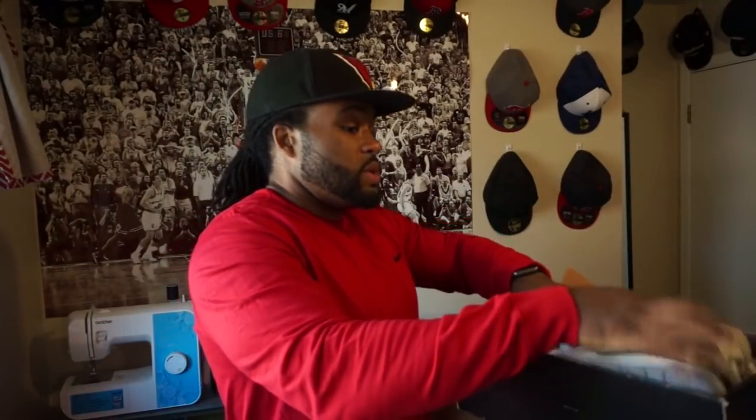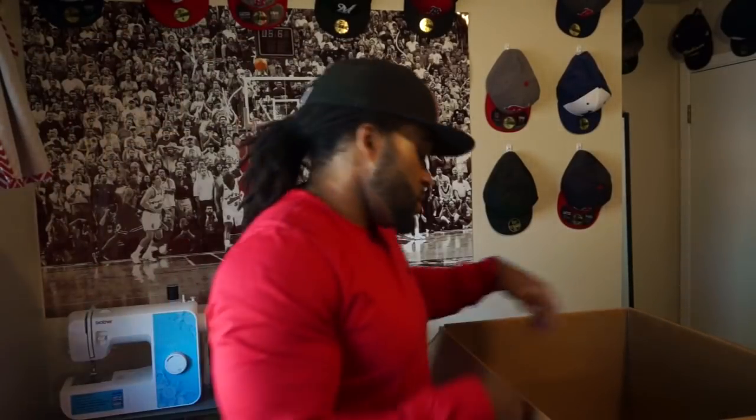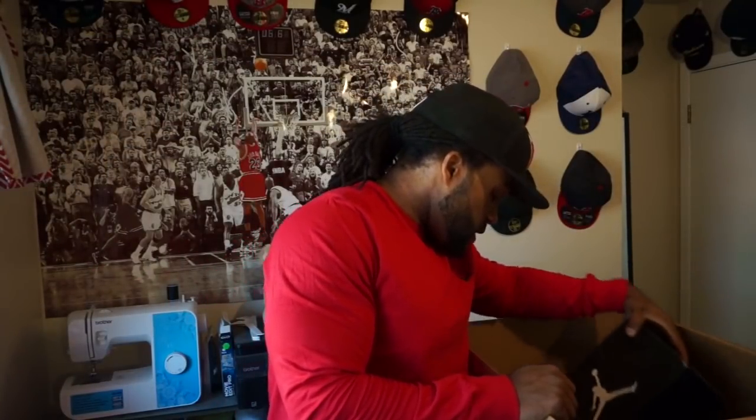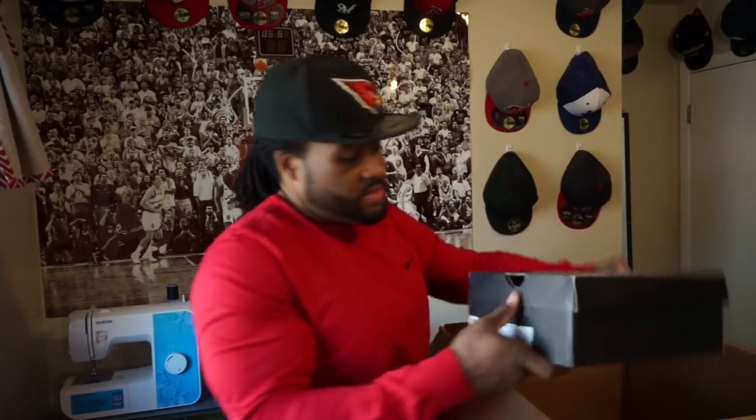Size 11 white cement 3s. I got the black cements somewhere in here. I think they're size 11 too. We still got 4 boxes left. Get these out the way.